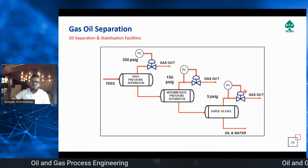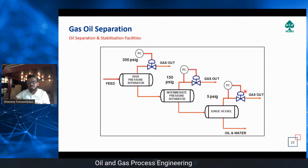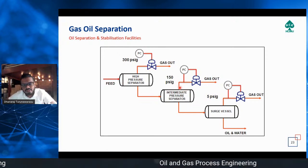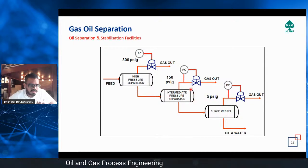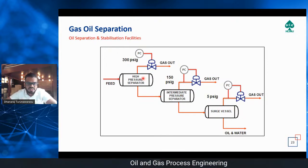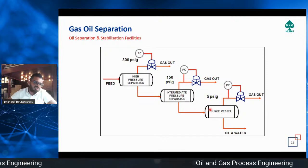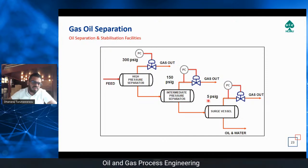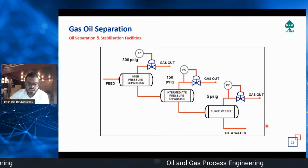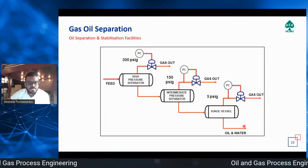All right, so if you notice at a surface facility, there are a number of stages of separation. That can be denoted as the high pressure separator, intermediate pressure separator, and a surge vessel. Intermediate pressure separator will be your LP separator and your surge vessel. The reason you observe that there are many separators at topside is in order to stabilize your crude and flash off all the gases so that it is easily exported through a pipeline from offshore to onshore. And at the same time, to meet the Reid vapor pressure to a certain extent, right?